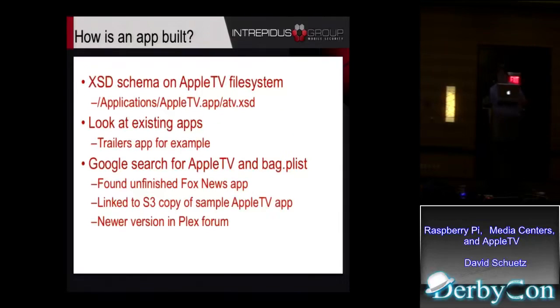And they actually have a full XSD on the file system. If you have a jailbroken device, you go to applications, appletv.app, atv.xsd. If you don't have a jailbroken Apple TV, go to the iPhone Wiki, I don't remember what it's called. It has a list of all the various firmwares for all the various iOS devices. You can find an Apple TV second generation firmware link and download that. Because it's second generation, boot ROM exploits work, which means we can get the decryption keys, which means we can open it up in a file system, just mount that file system on your box, find this file. And it'll tell you all the structure that you need to build apps.